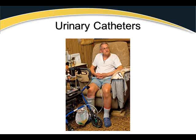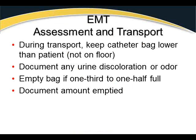Others, people who are bed confined. Now here's that picture as well. So, a good example of how we find them. In most cases, this is not an emergency, but it can be very helpful for you to see the color of the urine in the bag. See if it looks like normal pee, or does it look like pea soup? Is there a lot of stuff floating in there? Maybe it's full of blood.